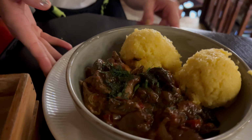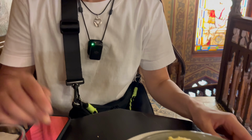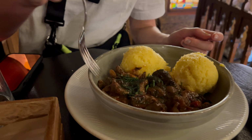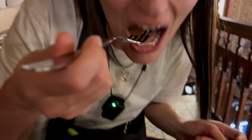This is mushroom stew with polenta. Mushroom stew with polenta. Yeah, I decided to try a vegetarian menu to see how vegetarian food is in Romania. Alright, try it out. It actually smells really good. Yeah, it does smell good. It's like a wood mushroom.